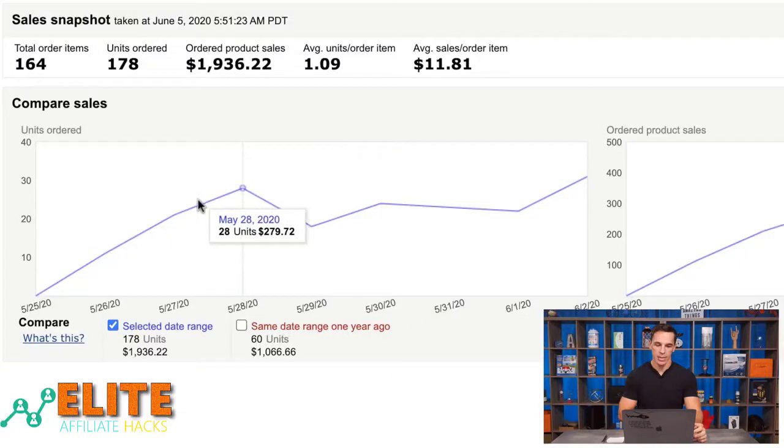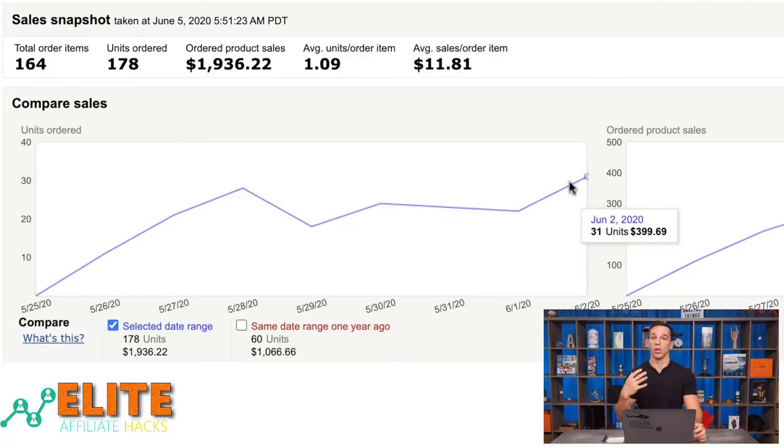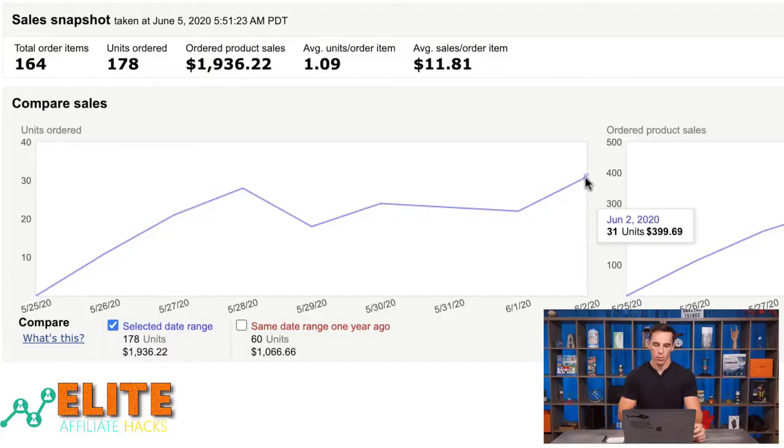And so as you can see, as we kind of ramped up here, selling about 18 units a day, 24 units a day, 23, 22, 31. And right now we actually have this product at a launch pricing, which means it's selling a little bit lower than what we plan to sell it for later. And we'll explain all that on the live training. But I do want to show you something pretty cool. So right here, on the most recent day I have here on June 2nd, this product sold about $400.